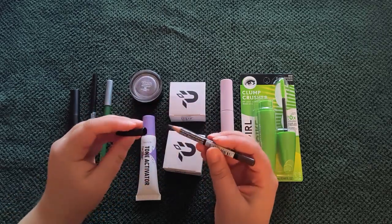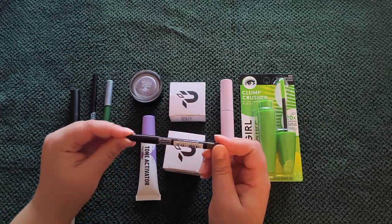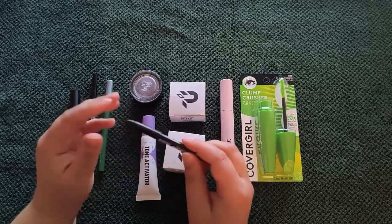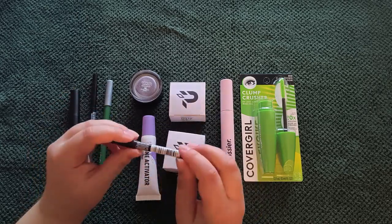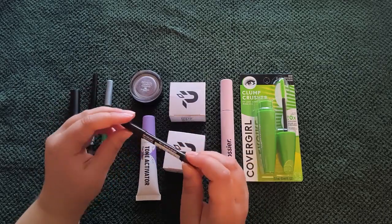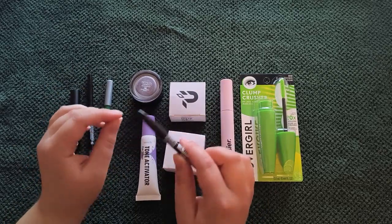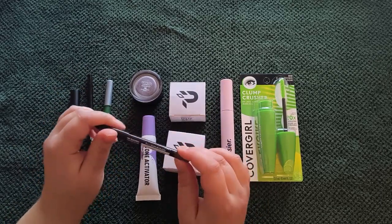I don't really like using black in my eyes or really anywhere on my face. It doesn't suit my complexion at all. Like I said, I have a really muted skin tone. Did I say that? I don't know. I have a really muted skin tone, and pure harsh colors like black just don't look good on me. So I like this brown.